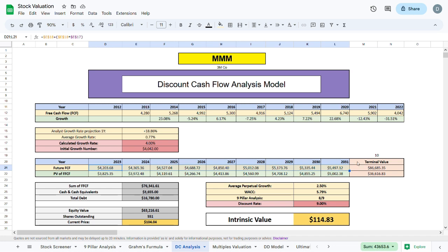Now to move on in this valuation, we need to calculate the present value of that future free cash flow, which we'll do using the discount rate, which I calculated to be about 9%. Using the discount rate, we calculate the present value of the future free cash flow over the next 10 years, sum up that future free cash flow, add any cash and cash equivalents, subtract total debt, and get an equity value of $63 billion. Which we will divide by the shares outstanding and get an intrinsic value of $114.83, about $10 higher than the current trading price.